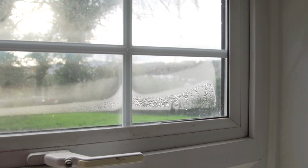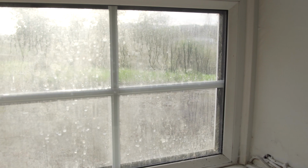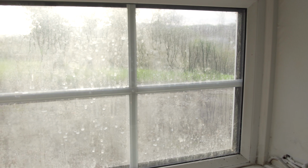If the seal on the glass unit breaks down, condensation gets into the glass unit, resulting in misty or dirty looking windows. The seal can break for a number of reasons, mainly due to the age of the window, how it was manufactured, or how it was originally fitted. When this happens, the window's lost its efficiency and fails to perform as expected.